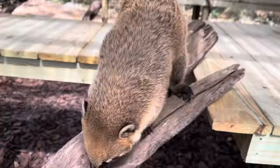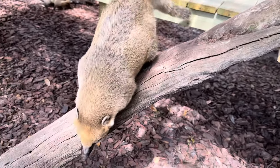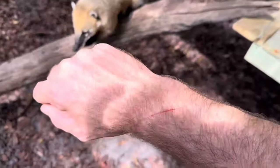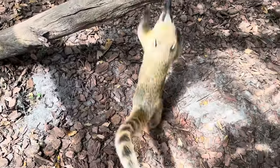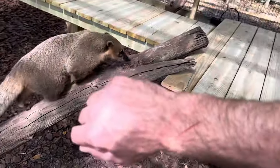Whoa! No jumping. No jumping on me. That one just jumped. They're not trying to hurt you, but when they jump on you, obviously they're strong. They got a little bit of weight on them. They got really sharp claws. I mean, look, that's what they do. So even if they're not trying to hurt you and they jump on you, it'll cut you up.